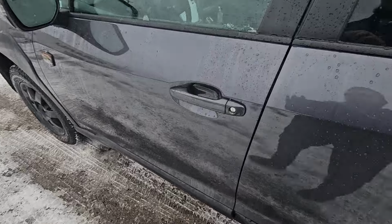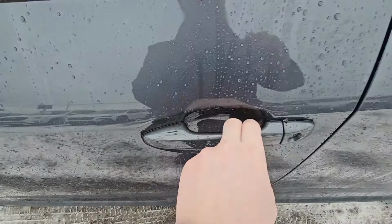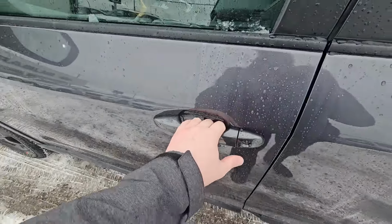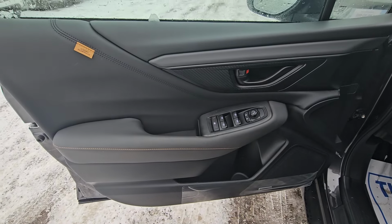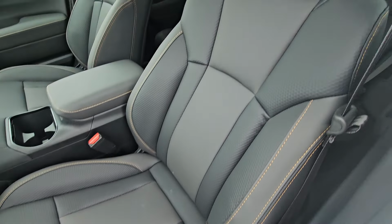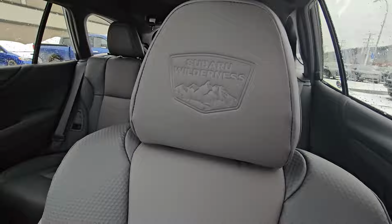With it being a proximity key, all you have to do, as long as the key's within 46 inches, is touch these lines and it locks. Wait a second, and again, so long as the key's within 46 inches, hand in and it unlocks. Front door card looks very similar to that of the rear. Driver's seat, same seating material, just a power seat with Wilderness embossed on the headrest.